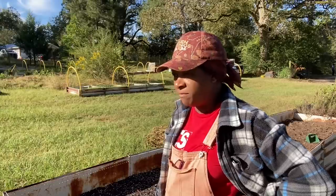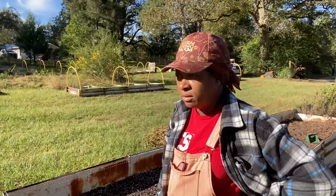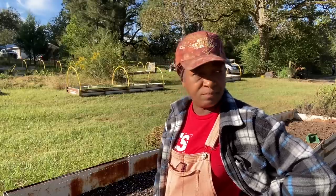All right, y'all, I still have another bed to do out here, two actually, because I got to get these ready for the onions as well.